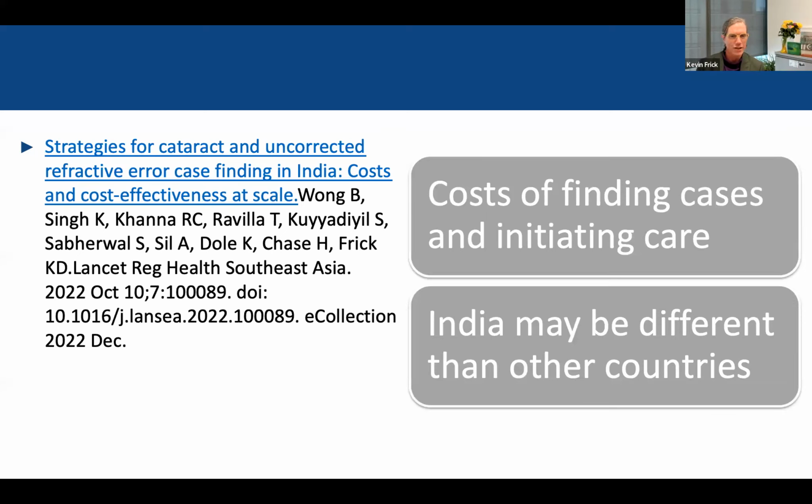Just a couple other studies recently. I was working with Brad Wong and some colleagues from SEVA, looking at taking things to scale and really thinking about this issue of how do we take things to scale and what would be different about taking an intervention to scale in India versus other countries. As we think about international decisions, we need to recognize that what works in one country may or may not work in others. It could depend on the demographics, it could depend on transportation, it could depend on even tariffs, bringing things into a country, but just recognizing all of those as important.